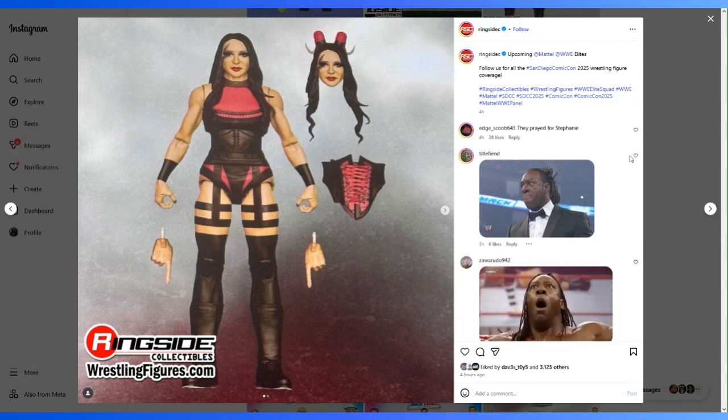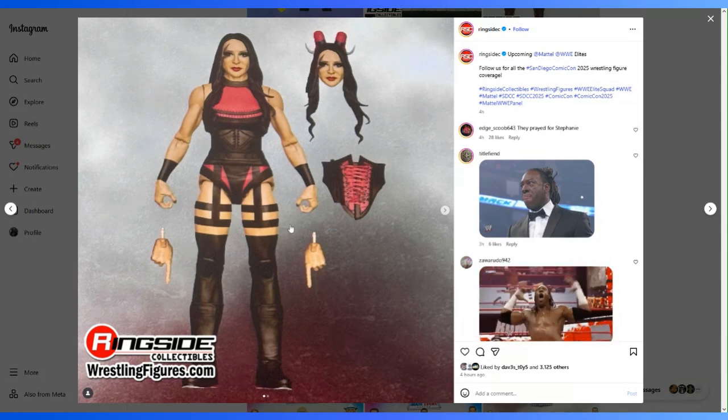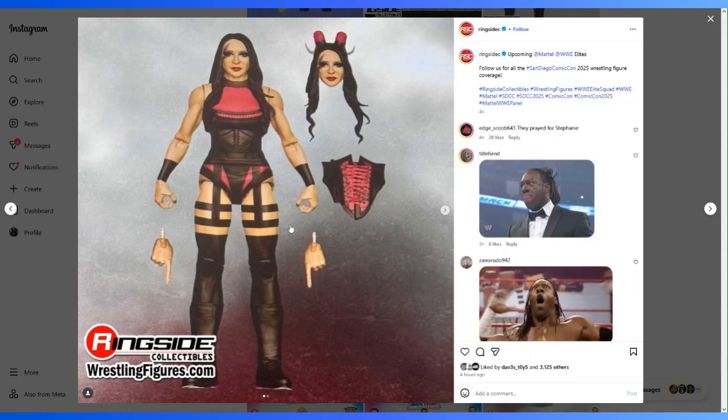I love that we have the alternate head sculpt with the horns. That is really cool. And then we've got the La Primera gesture. Very cool. And we've got her corset as well. Good stuff. And they actually showed that she has a skirt piece as well. So we're all the way covered with this. I love this, and I can't wait to get this figure.